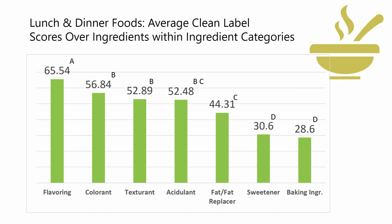So we kind of expect that there's a bit of a halo for sweeteners. They might be clean overall, but still acesulfame potassium is scored pretty low from a clean label status, whether it's in a lunch or dinner food or other types of things. And I'll show you a couple examples of sweeteners as we go forward as well. So now that we've got our grounding in clean label scores, they range from the lows, 20s, up to, on average, much higher than 65. So we'll see that going forward.